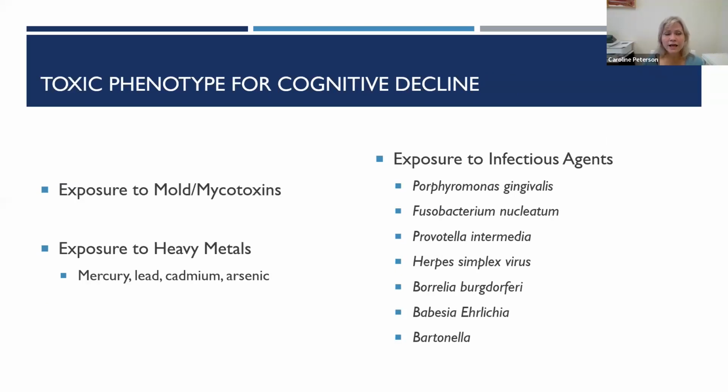And then the final one, the final of the three phenotypes, is the toxic phenotype that causes cognitive decline. This could be because of exposure to mold or mycotoxins, heavy metals, or a number of different infectious agents that undermine the quality of the brain.